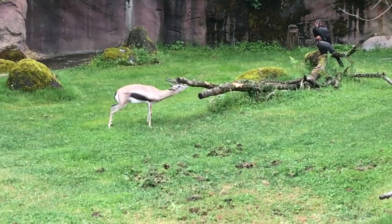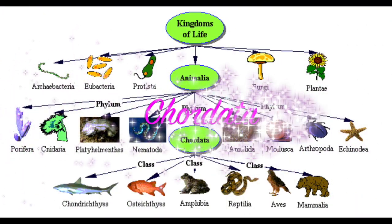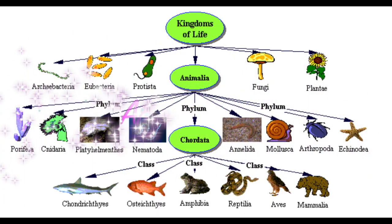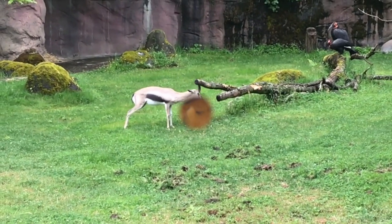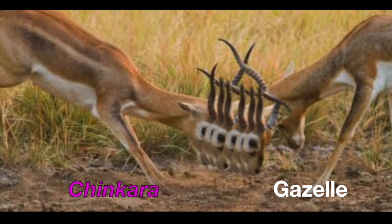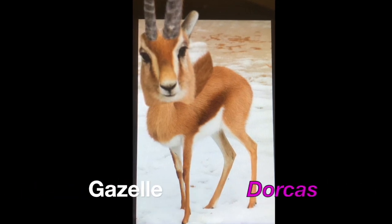Speke's gazelle belongs to the kingdom Animalia, the phylum Chordata, the class Mammalia, the order Artiodactyla, the family Bovidae, the subfamily Antilopinae, the genus Gazella, and the species Gazella spekei. Other closely related species include the Arabian gazelle, Chinkara gazelle, and the Dorcas gazelle.